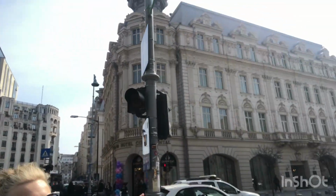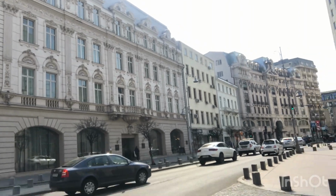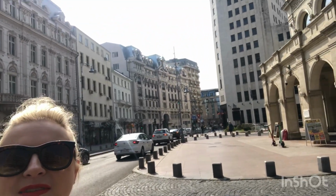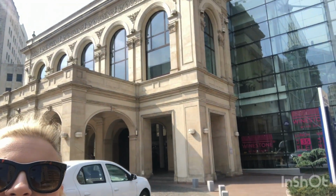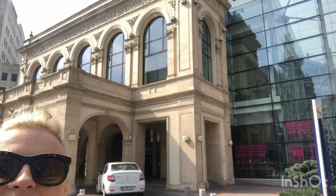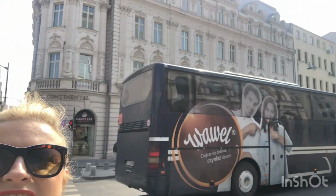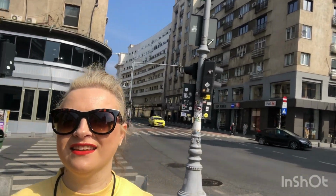Look at this building. Show this building. Just keep around. Let people see. Look, lovely architecture. Absolutely amazing. Look. Very noisy. We're on a main street.